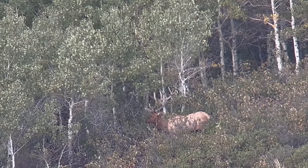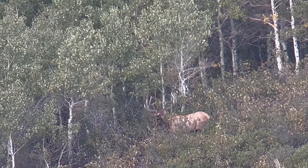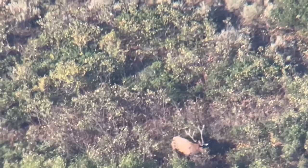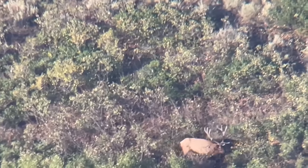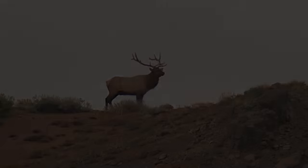He ended up busting us at like 80 yards this evening, which kind of sucked, but the plan is tomorrow to go back in there and see if we can't get into them again. Yeah, today definitely went a lot better as far as seeing bulls we wanted to shoot.